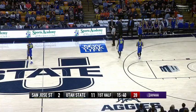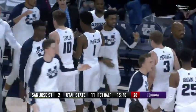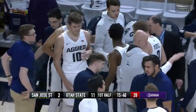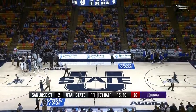It's a great start for the Aggies. Exactly what you were hoping for. We talked about it in the pregame. They came out and executed, put the pressure on San Jose to start. 9-point lead for Utah State. 15:40 left to go in the first half on the Aggie Sports Network from Learfield.